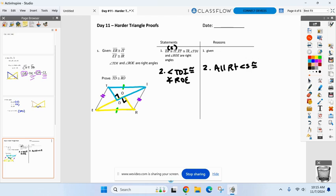Oh, there's a pair of angles too. I don't know, am I overblowing this? You already know two out of three, and we're already on step three. I got two out of three. Yeah, two out of three. I only need to find one more pair.